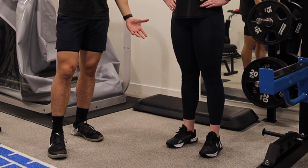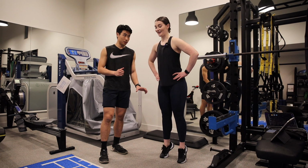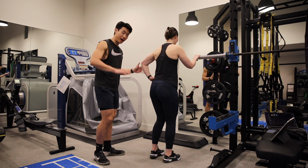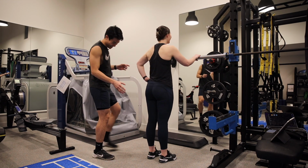So what we want to see is we want even pressure throughout the front of your foot as you do this. Hold on, and then we'll try that again, okay? I always encourage someone to hold on because of this reason, all right? I'm trying to impress everyone.